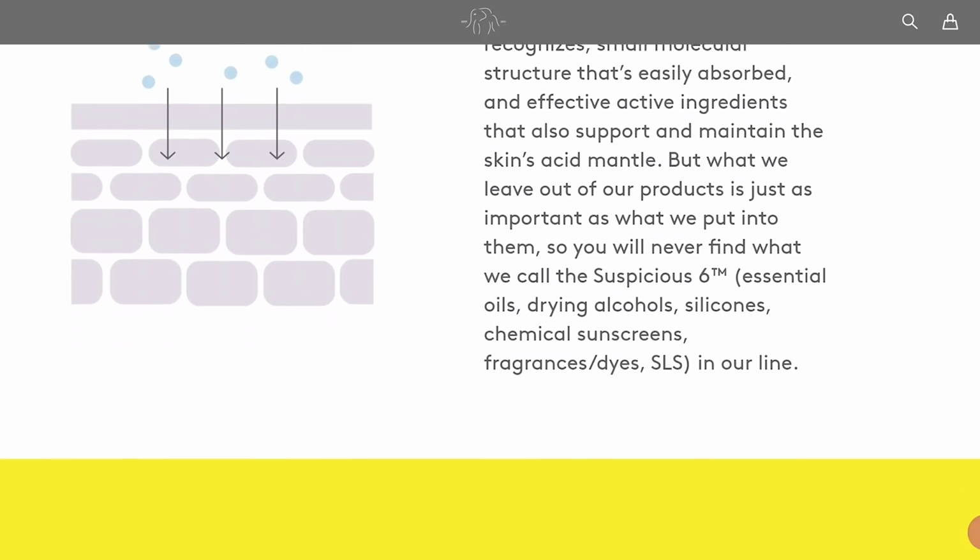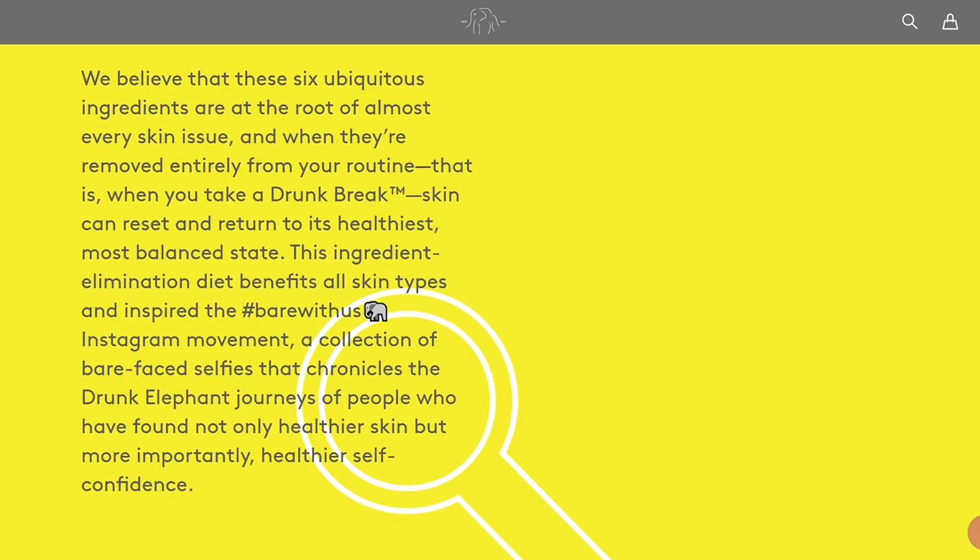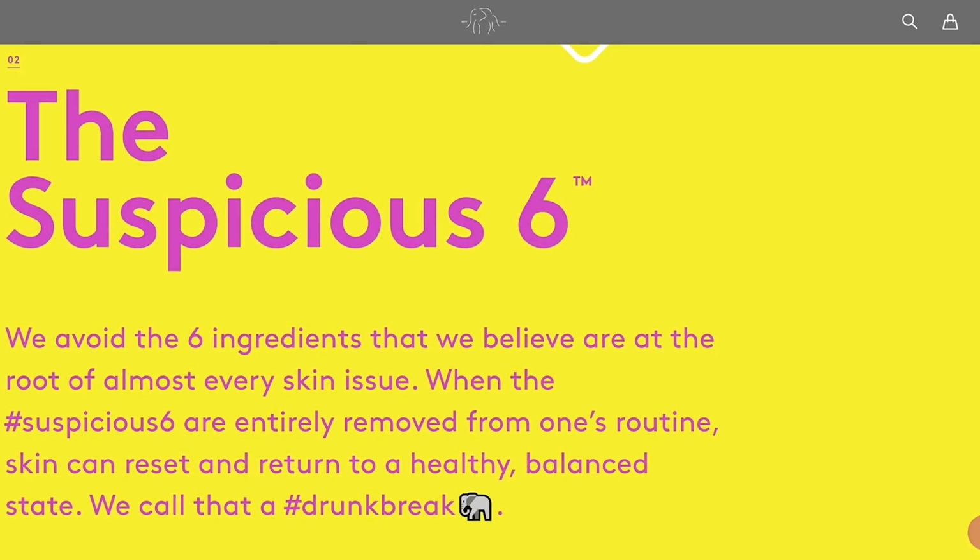The suspicious six ingredients that Drunk Elephant do not put in their skincare, that they consider to be just not good for you, not needed, and very irritant to the skin. The six ingredients are, and I'm reading off my laptop, one is essential oils. If you don't know about that, that is proven to be really not good for your skin. That's not a myth. Also any kind of fragrance as well, really bad for your skincare.